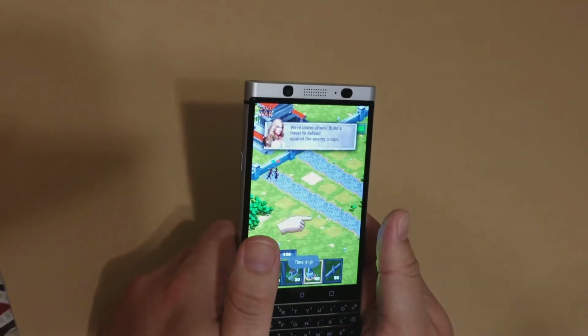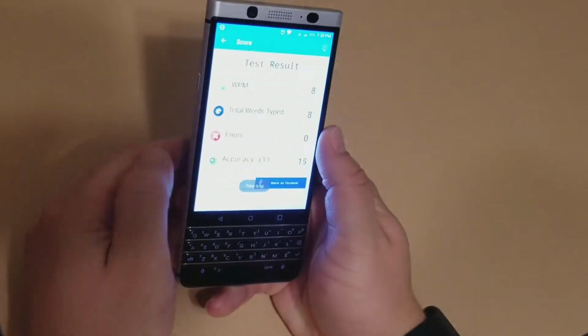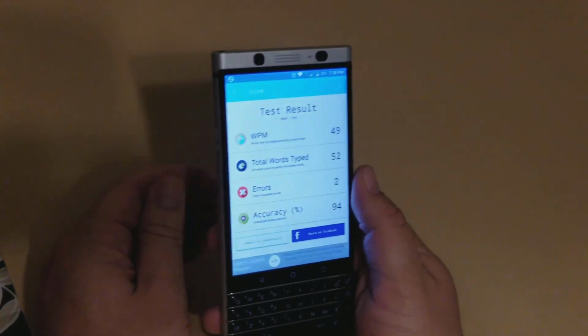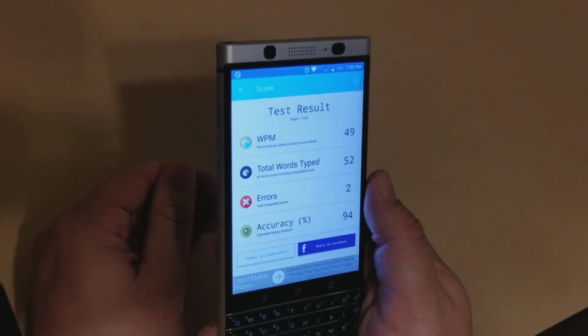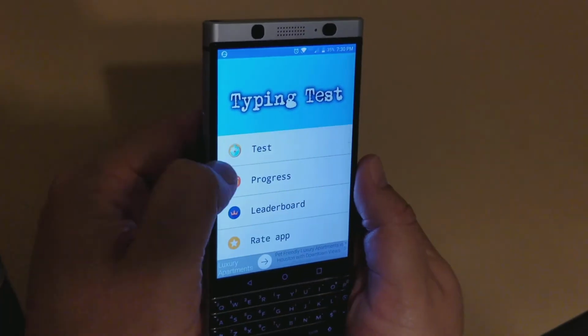Okay, and that's the end of the 1 minute, so let's get through the ad here and see how I did. Got off to a little bit of a slow start, but even after that I still managed to pull off 49 words per minute, total of 52 words typed with only 2 errors. That's 94% accuracy. So as you can see, it's pretty darn accurate.